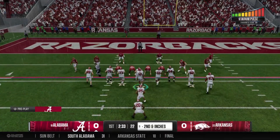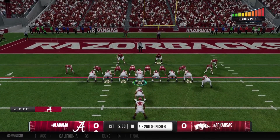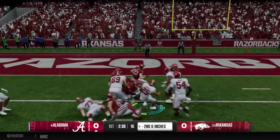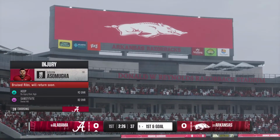It'll be second down, and remember, they can pick up a first without scoring. The give to the big fullback. He bullies his way all the way down to the 5-yard line.